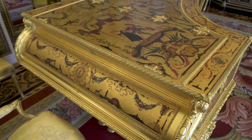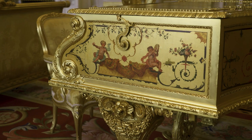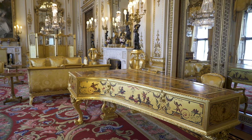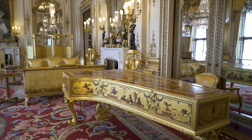The piano was ordered by Queen Victoria from the London firm of Erard in 1856. And it's clear that it was not the first piano that she'd had from that house. And it's certainly the most grand and elaborate that she ever ordered.